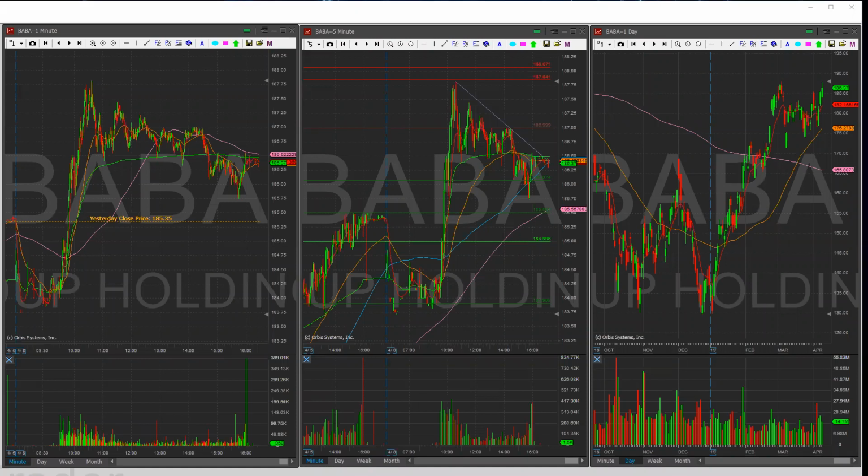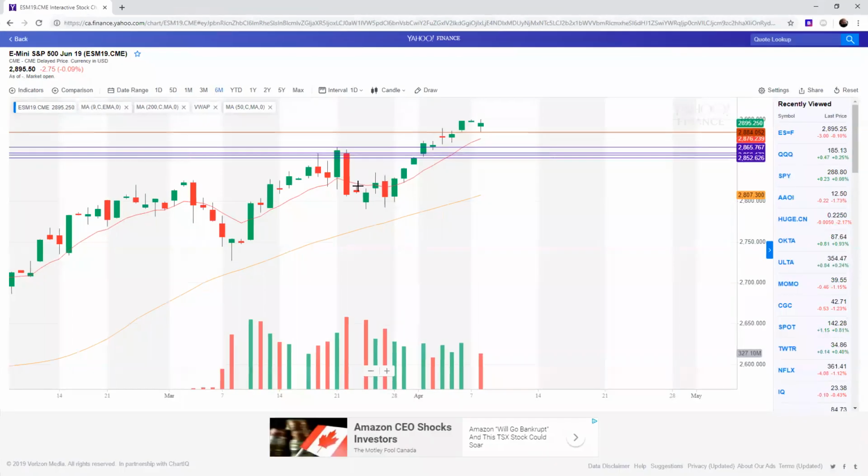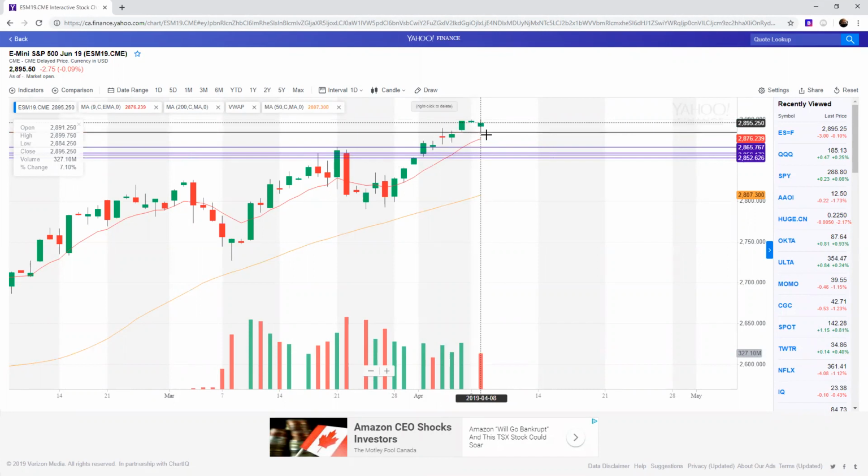Okay, taking a look at the futures real quick. Futures are kind of like a doji day today. Last night I called it for the dip out of the gates and a bounce somewhere around here, as I marked off the level, and it literally did exactly that.